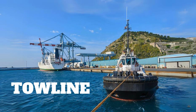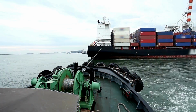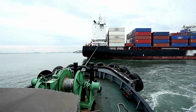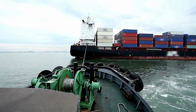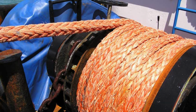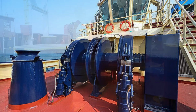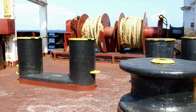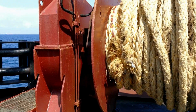Second on the list, tow lines. Tow lines and hawsers are essential components of tugboat operations, serving as the vital link between the tug and the vessel being assisted. Made from high-strength synthetic materials or steel, these lines are designed to withstand immense tension and stress. The selection of the appropriate tow line is crucial, considering factors such as the size of the vessels, weather conditions, and the nature of the operation. Proper maintenance and regular inspections of tow lines are necessary to ensure safety and reliability.